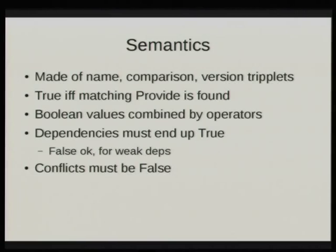So whenever things get fishy, you can basically take a step back and say, well, that's all Boolean values, and I can figure out what an expression means by just imagining what's happening if some parts get true or false and how this gets then combined. And in the end, basically, most of the dependencies need to be true to work, or conflicts need to be false, of course. Otherwise, it is a conflict and you cannot install. So it's basically requires with a not in front, for those who think that's easier to understand, but most probably don't.